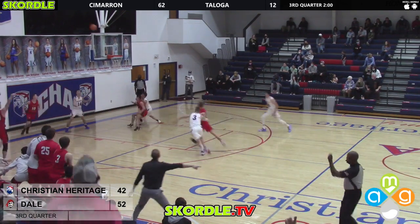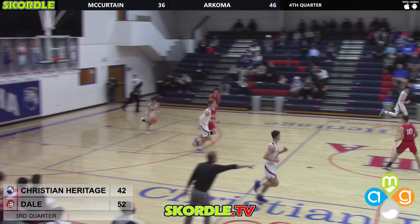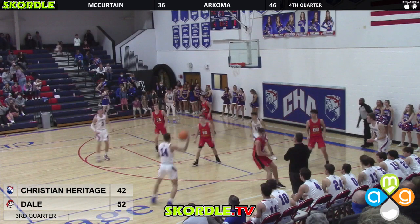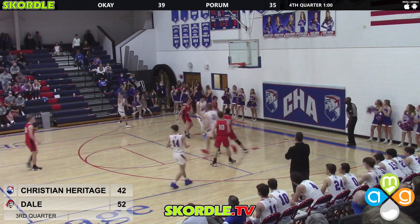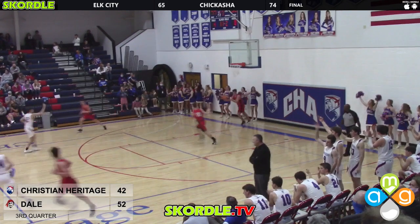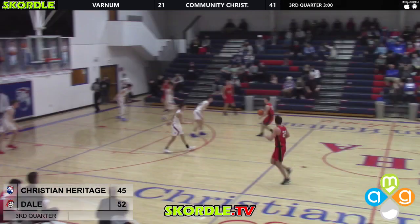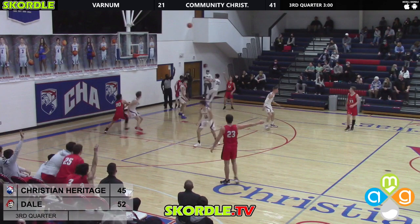Carter Crow's threes in the air and off the side of the rim. 23 seconds to go in the third. Pirates up 10. Like to see us get a stop here. Three-pointer from CHA is good. Eight seconds to go. Seven, six, five. Deacon Jones three's on the way.